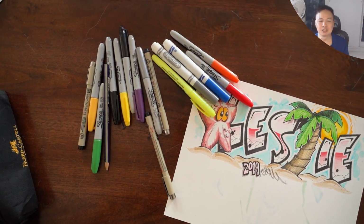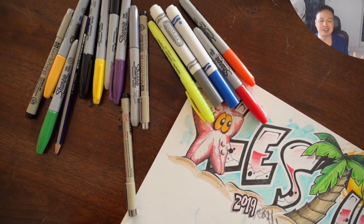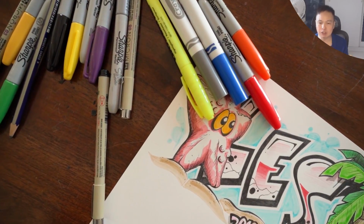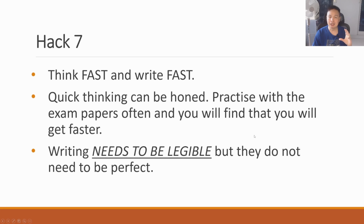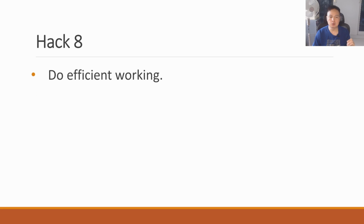So stop trying to create a piece of art with your handwriting. There's no need for perfect handwriting. It only needs to be legible. Clear and legible handwriting. Hack number 8, do efficient working.